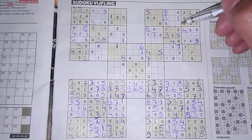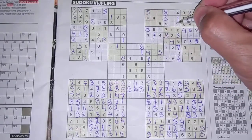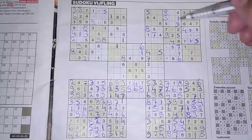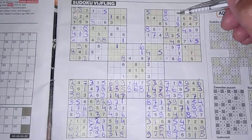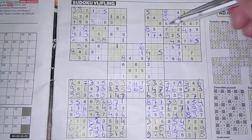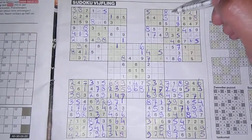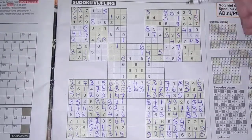We have a 6 here, no 6 there. 6 should be here, and the 9 goes there. 1, 2, 3, 4, 5, 6, 7, 8, 9. Yes, 6 in this row, 6 in the second row, so in the first row, the only place for the 6 should be there.